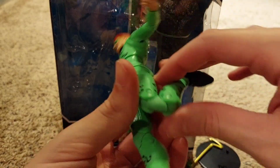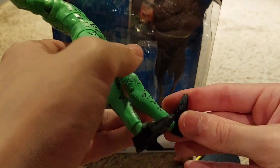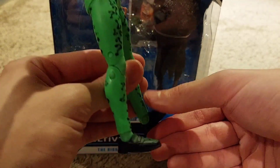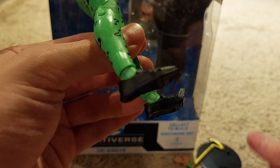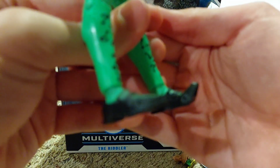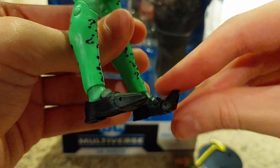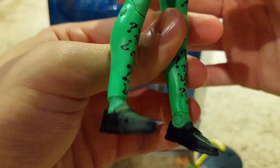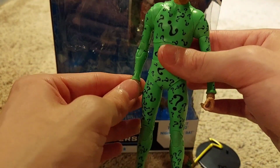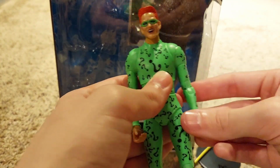And then for his ankles, they can go forward that far, that's pretty good. They can go back that far, that's also pretty good. And then the toe articulation, that actually looks really good. Sometimes they kind of break up the sculpt a little bit with the toe articulation, but they didn't with this one, and I think it looks really good. I don't personally care that much for toe articulation, but the way they did it with this figure, it definitely checks out. So that is about all we have for this guy, just as he is.